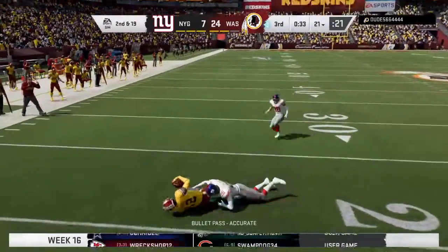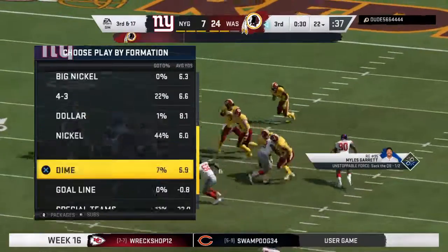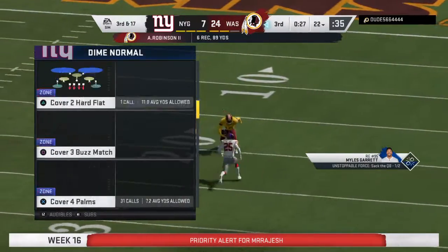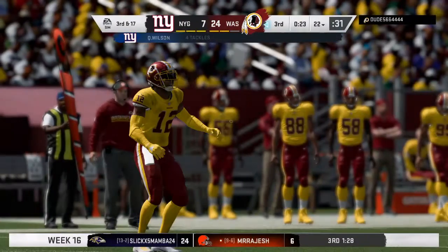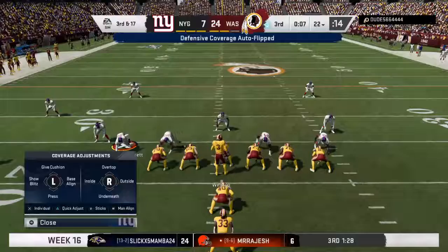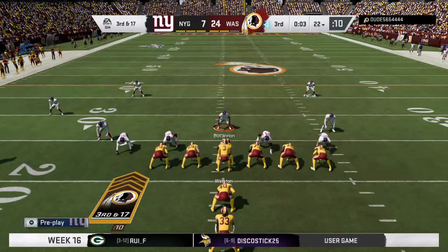Looking left side, and he's got a man. It's Robinson. And they'll bring him down here up at about the 22-yard line. That catch good for only a yard, and it'll be third down. So it's 3rd and long, and defensively not a real surprise. They're in the dime.